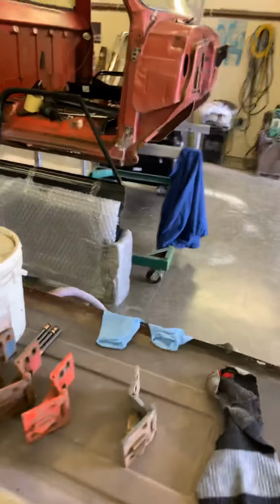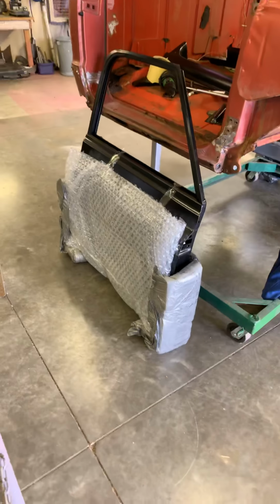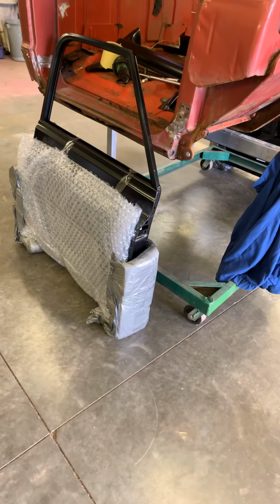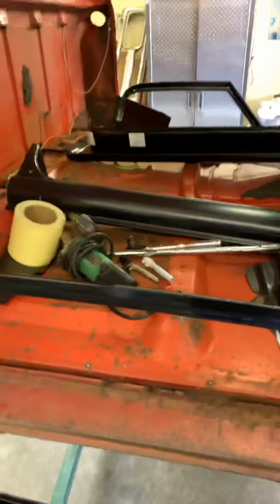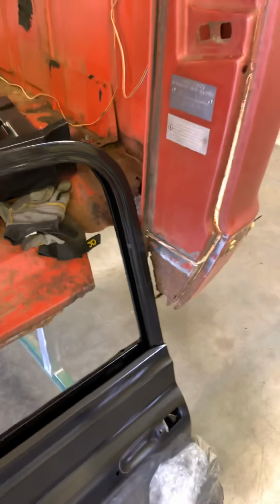So anyhow, just getting back to this, I just talked to Jerry today, and he was all happy. So we're shooting for this coming Monday to start to address everything. We're going to put this door back up on here and that door, and just start aligning things and cutting and welding. And I promised Daniel I'll show him videos as we go along.